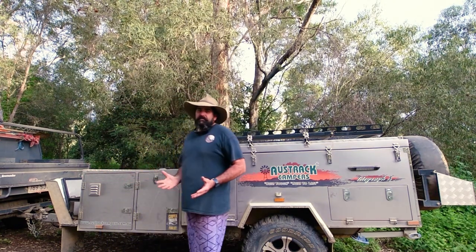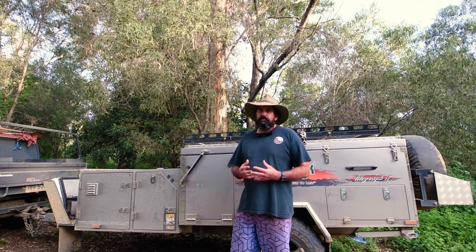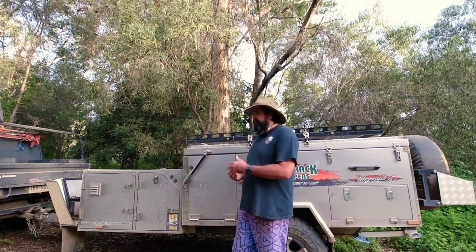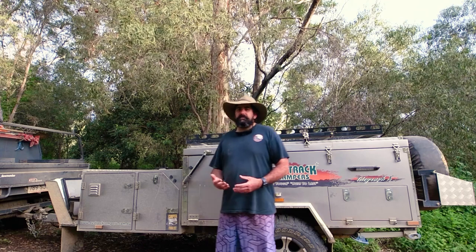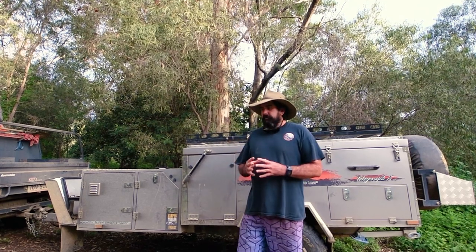So another great benefit is the space in a camper trailer. With kids, you need room for them to play. Particularly when it's raining, you need somewhere for them to occupy themselves. In a camper trailer, you have a little saloon, plus your annex area, which is great to keep them occupied during the wet times.